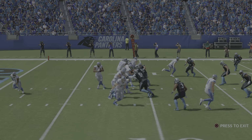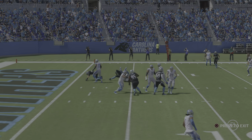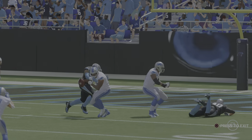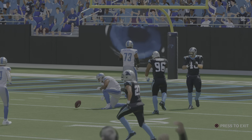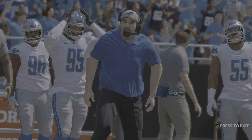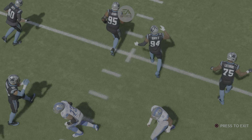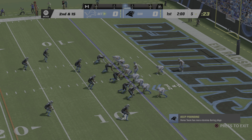It's Jeffrey Simmons that time who got in to record the sack. They just gave up a sack there, and if I'm not mistaken, they gave up 4 last week, didn't they? Yes. And just looking really porous, aren't they? They really are, and I'm wondering if they're going to have to start thinking about keeping the tight end in, maybe a back, someone to help assist, because right now, the quarterback's been getting hit a lot in the last couple of games. Coming up now on a 2nd and 15 following that sack.